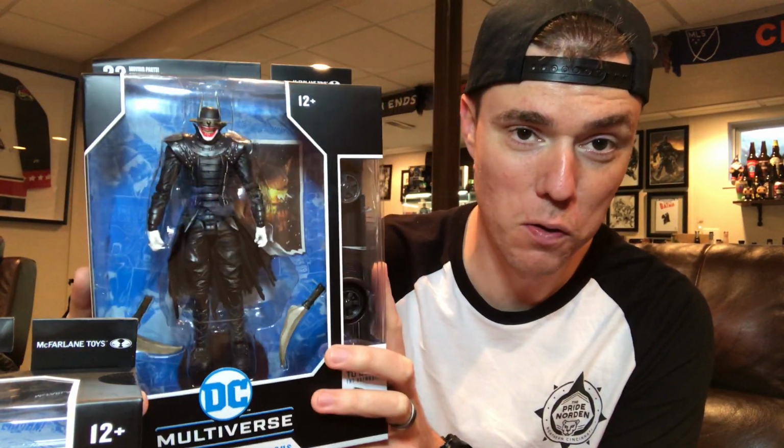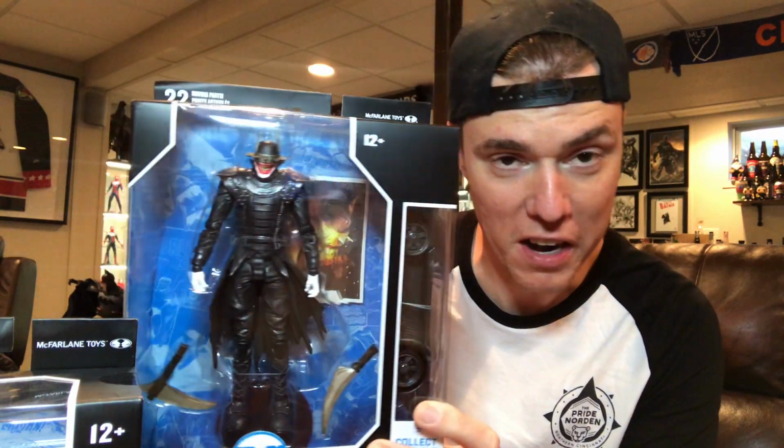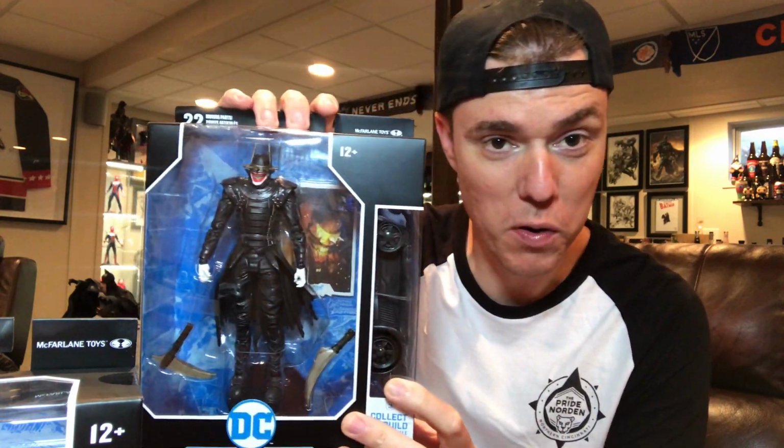The next piece I actually didn't buy at either store, but it did come in the mail today, and that is the McFarlane Batman Who Laughs. So you see there the really nice sinister evil Scott Snyder and Greg Capullo creation. Just looks absolutely gorgeous. Cannot wait to get him unboxed.